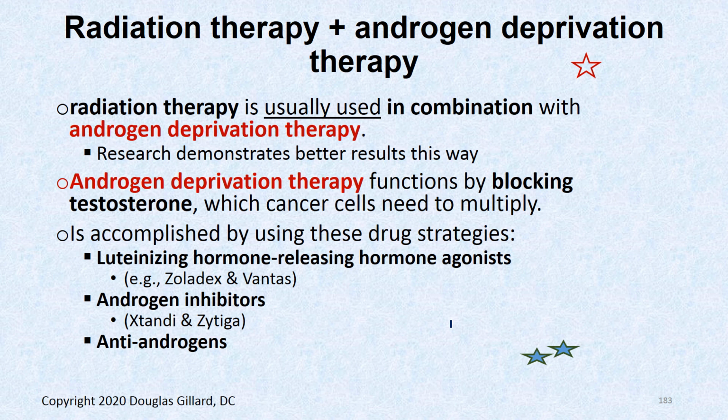is usually used in combination with androgen deprivation therapy. There is a statistically better outcome with these two together. So androgen deprivation therapy blocks testosterone, and we know testosterone fuels the growth of cancer cells.